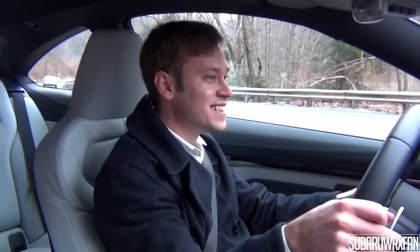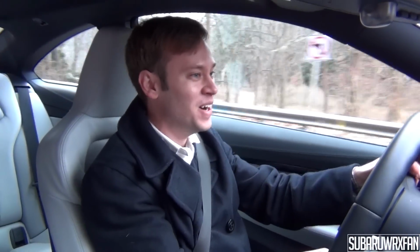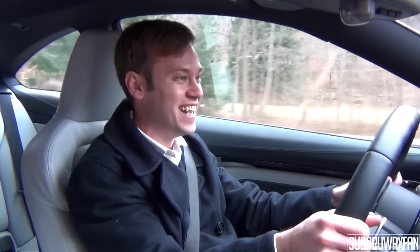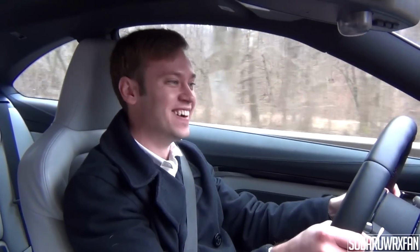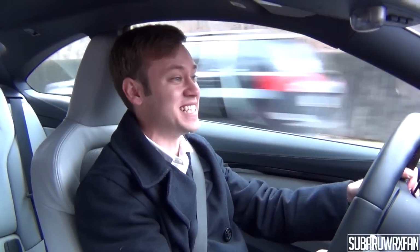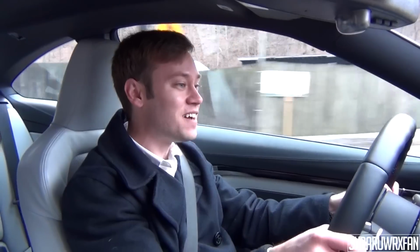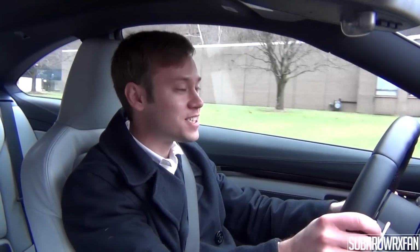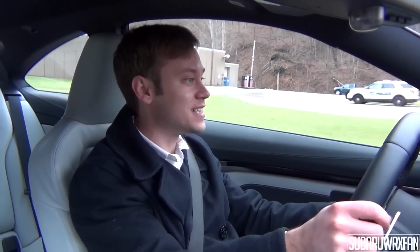All right, so let's see about this power again, shall we? Look, I'm a little squirrely that time. It's quick. Man, it's so much fun. And this transmission is really spectacular. I love how snappy it is. It's immediate. Probably the best dual clutch system I've ever used. I would say it's that good.